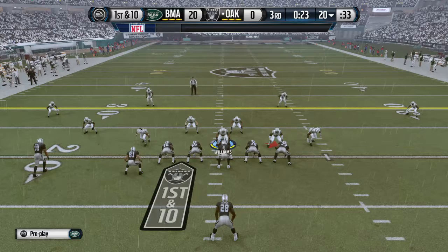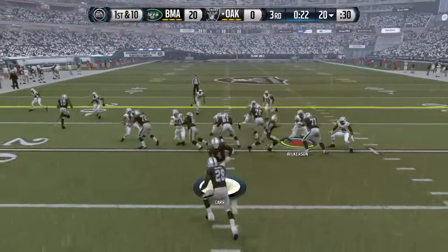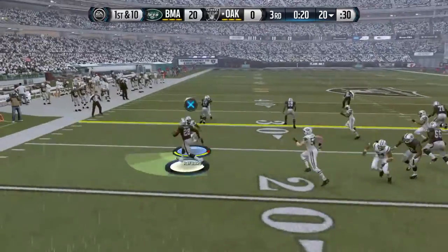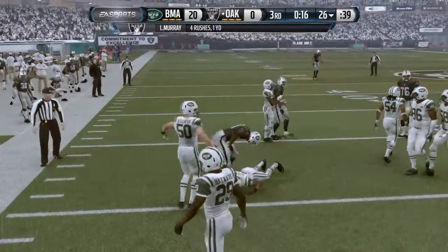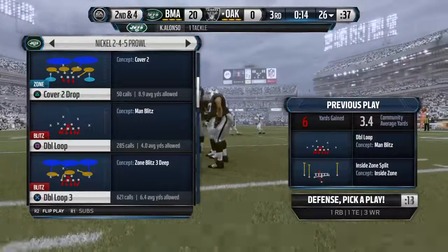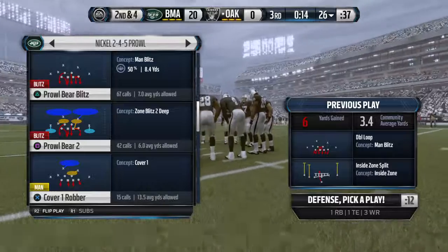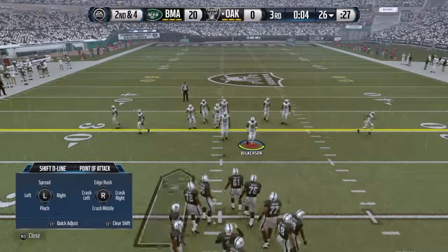Murray's lined up as the single back. First down at the 20. Murray's handed the football. And Alonso in on the tackle. That'll be 2nd and 4 after the running play.